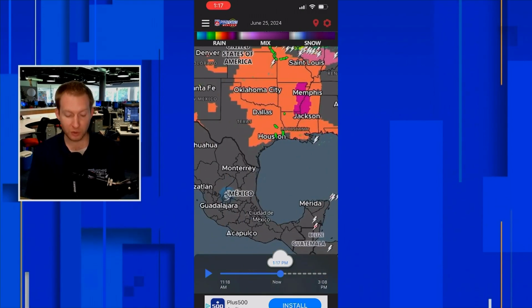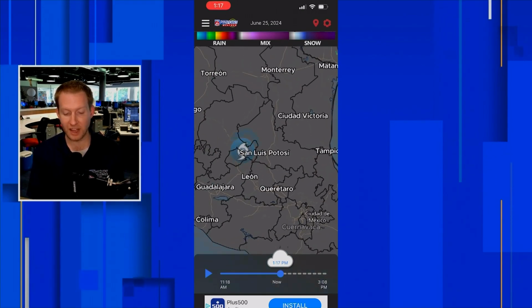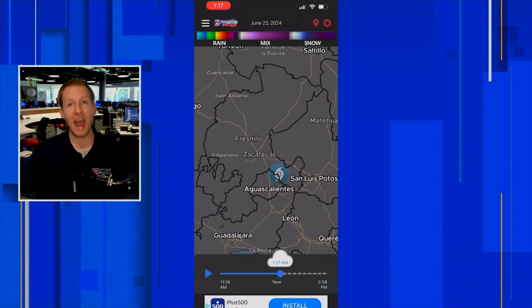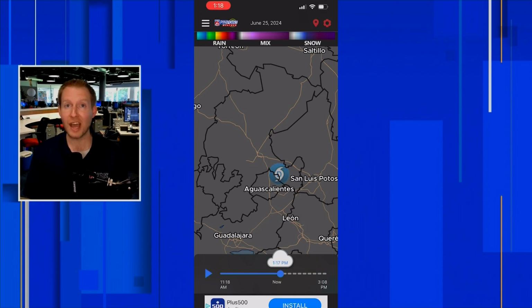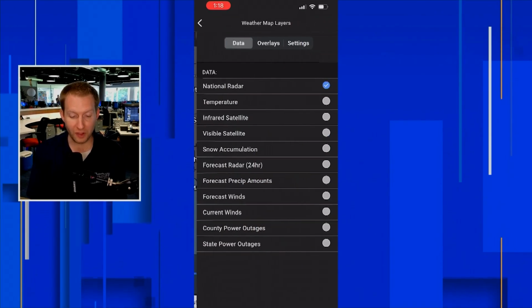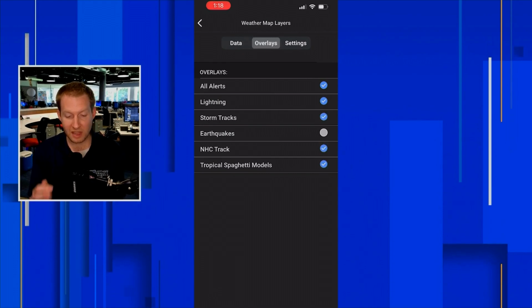And then for Tropical Storm Alberto, you can kind of see it's still left there, lingering, the last icon. That's what it would kind of look like. And then you would see the forecast coming from the Hurricane Center. So it's really cool to have that overlaid all right there. So that's going to be the overlay section.